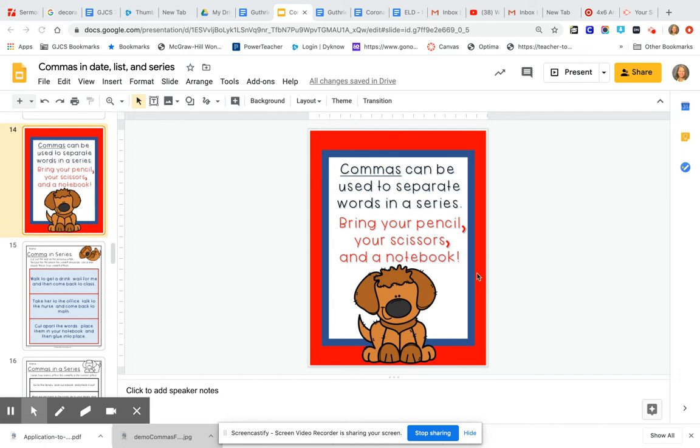When I am using commas, we've talked about how a comma is used in a date. I put a comma after the day of the month and separate it from the year. The next thing we talked about was when we make a list of things. So if I said I like the color green, comma, yellow, comma, and blue, period. So today I want to talk about when we have words in a series.